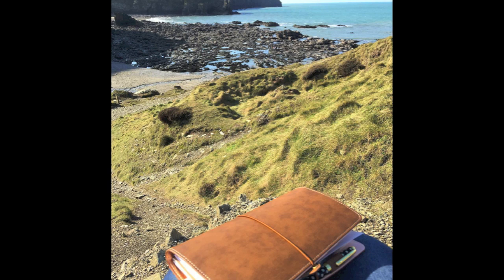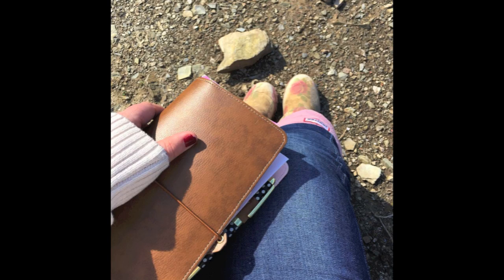So then we did decide to go out and about, and my notebook came with me. We went everywhere, absolutely everywhere. We went on some nice walks, and we discovered new places, and I did some more painting at the beach, and just generally had a really good time.